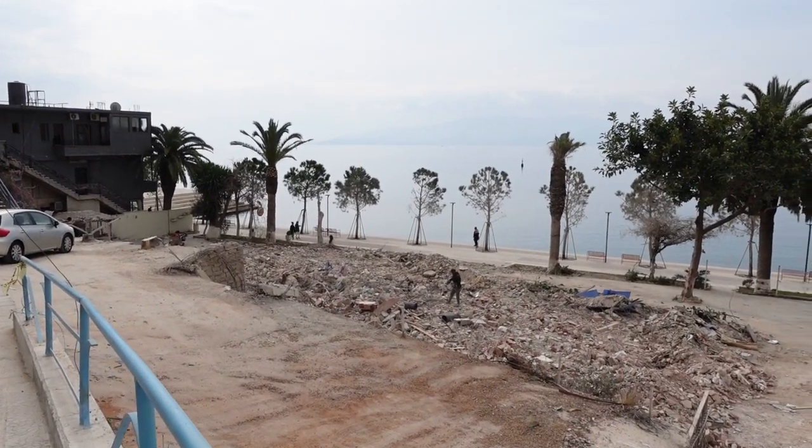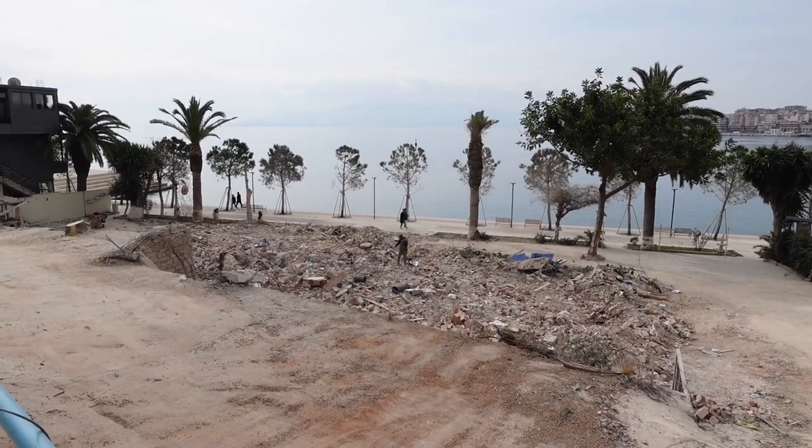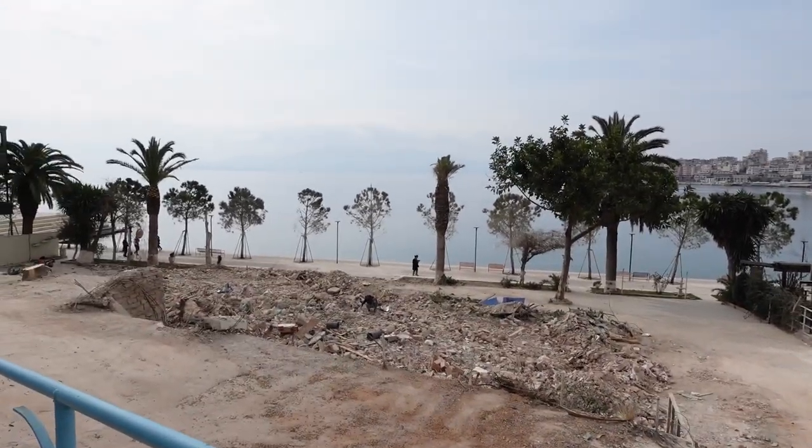Here 9 days ago, but it was blown up. Luckily, nobody died.